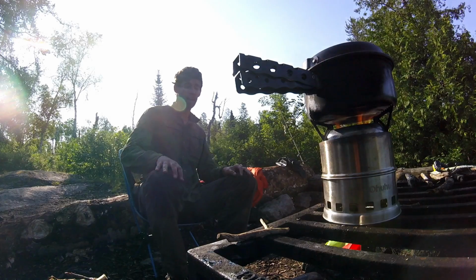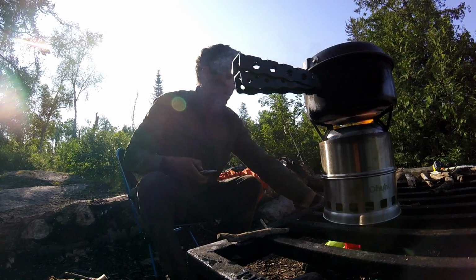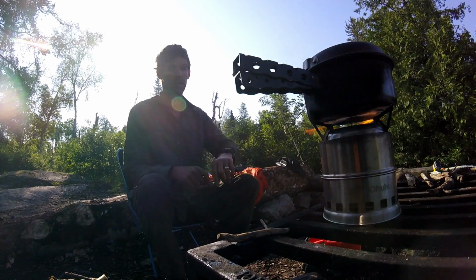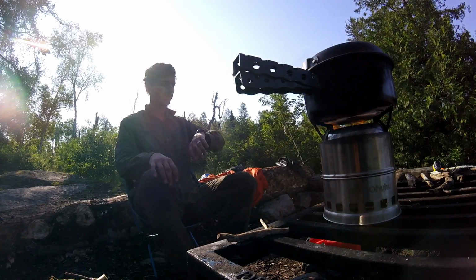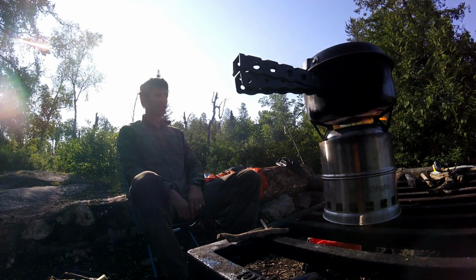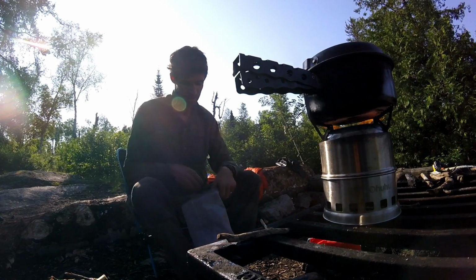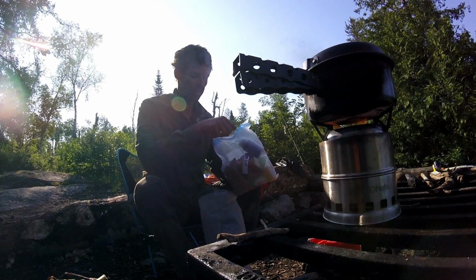Well, good morning. It's Thursday morning. Slept in today. Slept until 7:30. It's about 8 now. Got the twig stove going, heating up some water so I can have some oatmeal and some coffee.